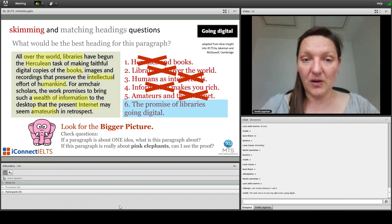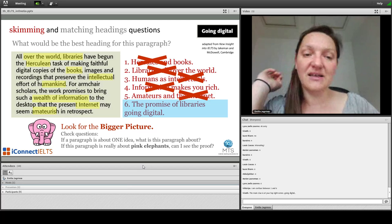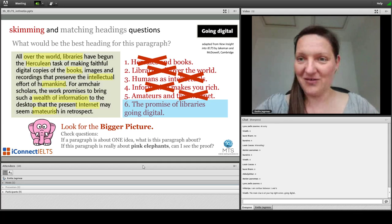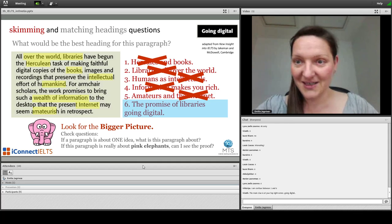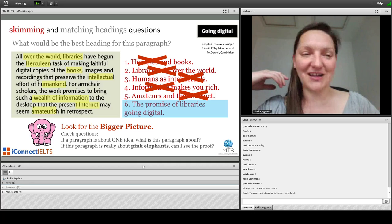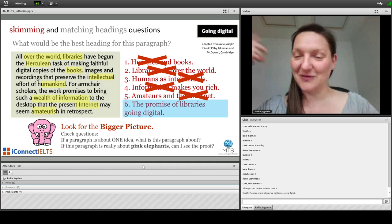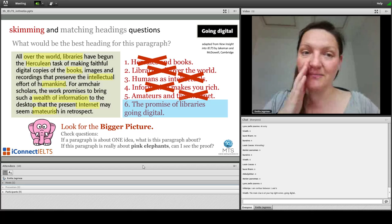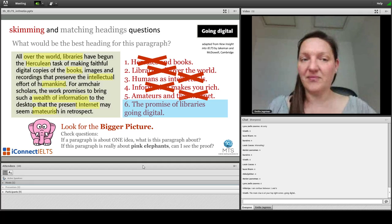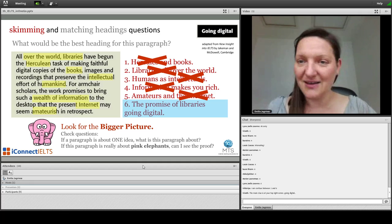How to check? Well, before you apply a heading to a paragraph, you can obviously ask yourself this question. If this paragraph is about one idea, what is it about? What is this paragraph about? If I were to cheat again and tell my friend within like 2 minutes what the text is about so that they don't get a bad score, you will tell them, libraries are going digital, good thing, right? Instead of telling them Hercules and books or amateurs and the internet, yes?